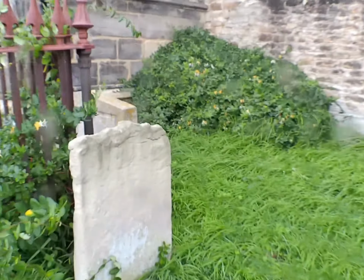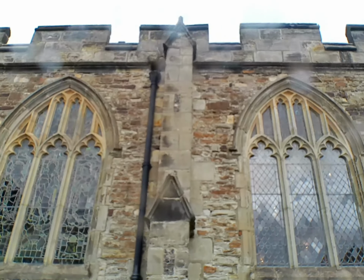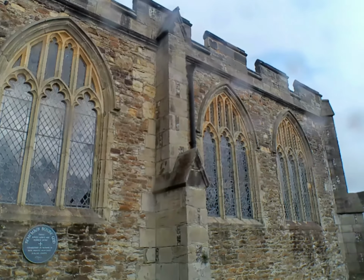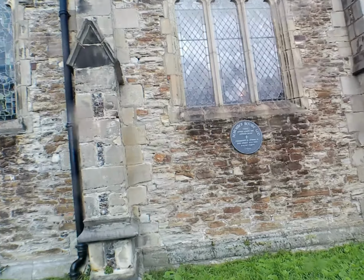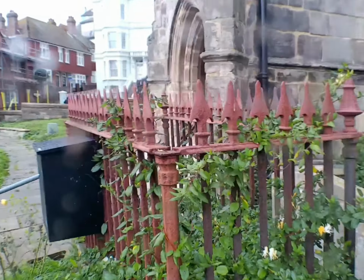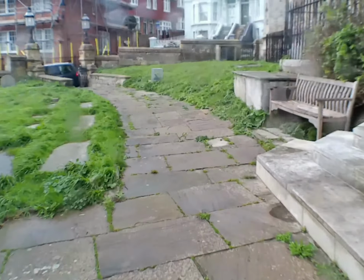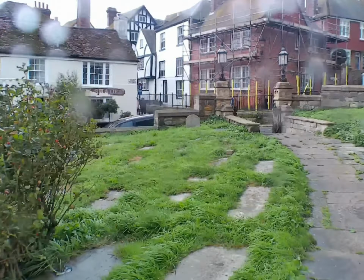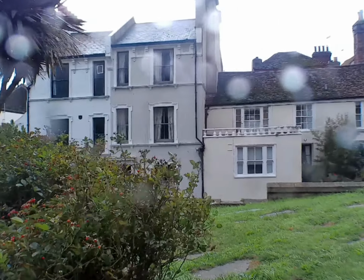A bit insufficient really. That's why it's important to document some of this local history that is all around us everywhere. But yeah, there we are, look at that, wonderful church, lovely. And the added bonus, of course after church no doubt he probably went for a pint of ale, and he's likely he would have gone over there to a tavern.